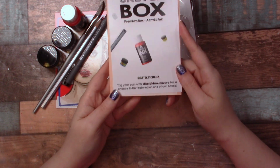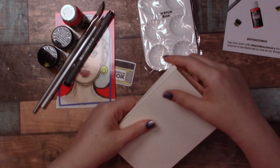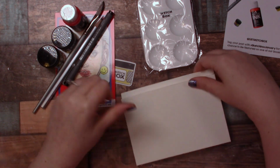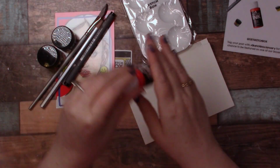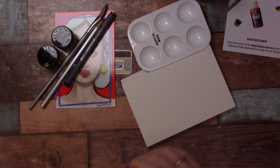So there you have it. Let's do a quick swatch. Since you're supposed to swatch the papers that you're going to use, I do want to definitely swatch this. On this paper, although I always feel horrible swatching on these papers because there's only 10 sheets, but I'll use the other side.